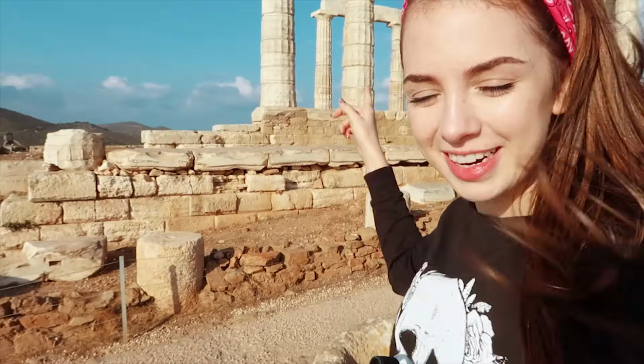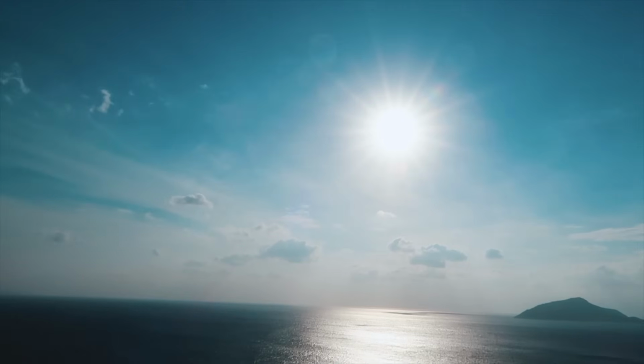Okay, so we are at the temple of Poseidon. It's on the back right here. The sun is going down. I've never come to Sounio, and I'm so happy that we did, because it's such an amazing place here.